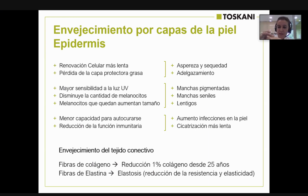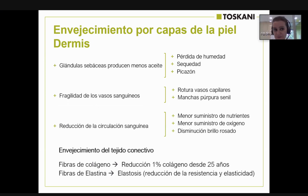So we can see often that it looks stuck. And we have greater sensitivity to UV light and a diminished quantity of melanocytes. And the melanocytes that we do have grow in size. The first signs that we can see of this are pigmented stains or senile purpura. Then we have a lower capacity to heal and to oxygenate. So the scarring process of the skin in any tissue is much less and much slower than before we went through aging.